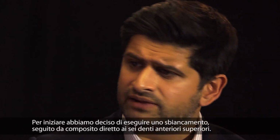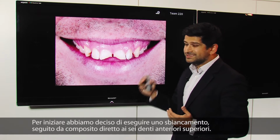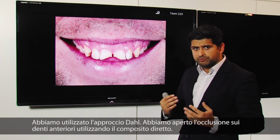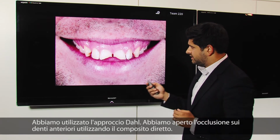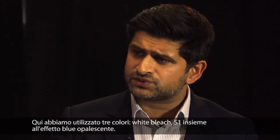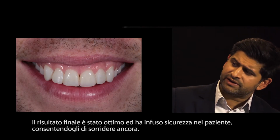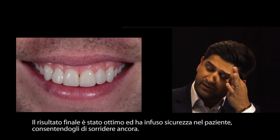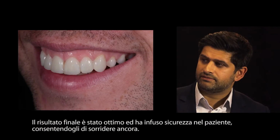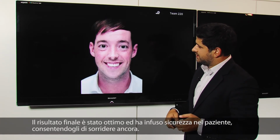So we decided to carry out some bleaching to start with, and then followed that up with direct composite to the upper anterior 6 teeth. Using again a dial approach, so we opened up the occlusion on the anterior teeth. Here we just used 3 shades. We used the white bleach, the S1, along with the opalescent blue effect. And we have a very nice end result here that restores the patient's confidence and gets him smiling again.